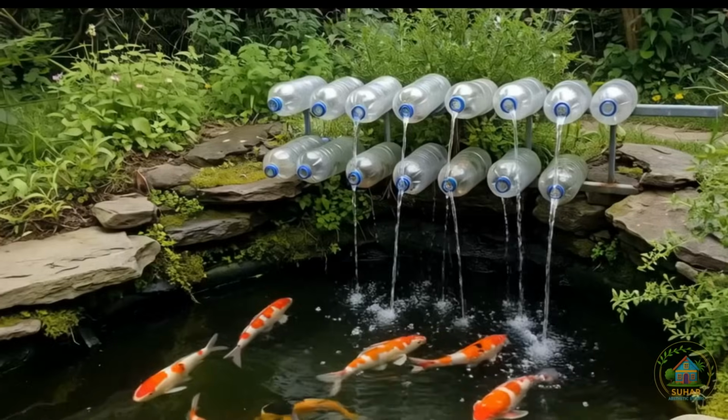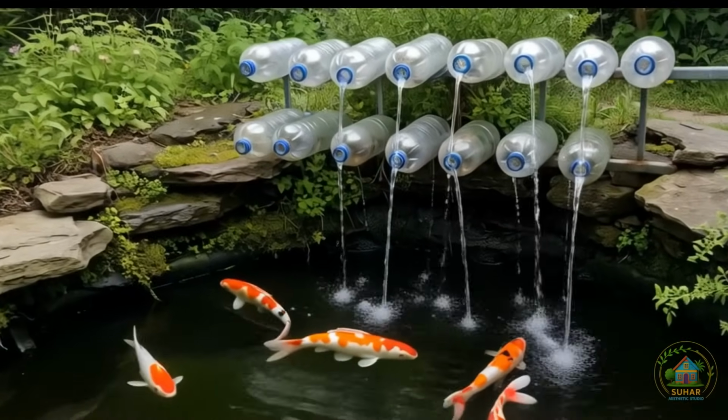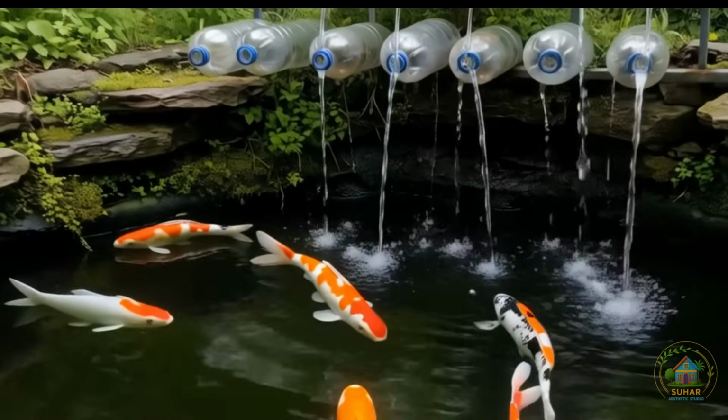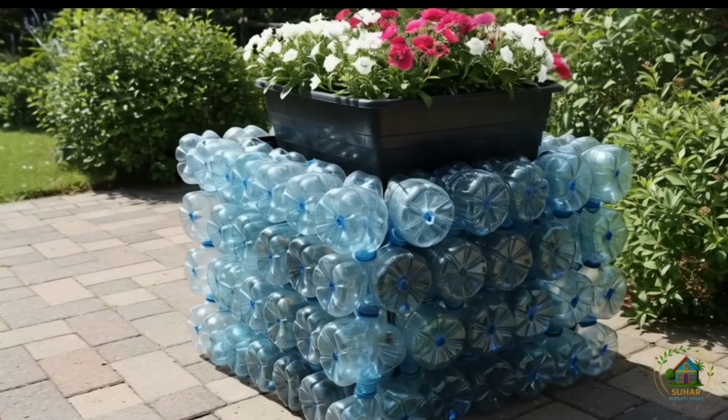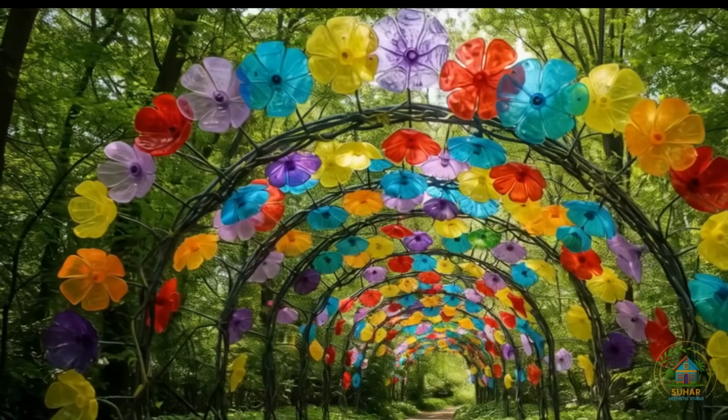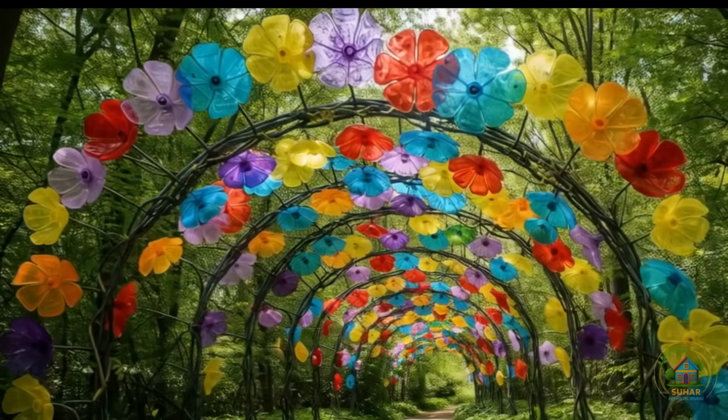Imagine if the plastic bottle you almost threw away could become the most beautiful element in your garden. Welcome to Suhar Aesthetic Studio, a place where discarded things are given new life and where design meets purpose.